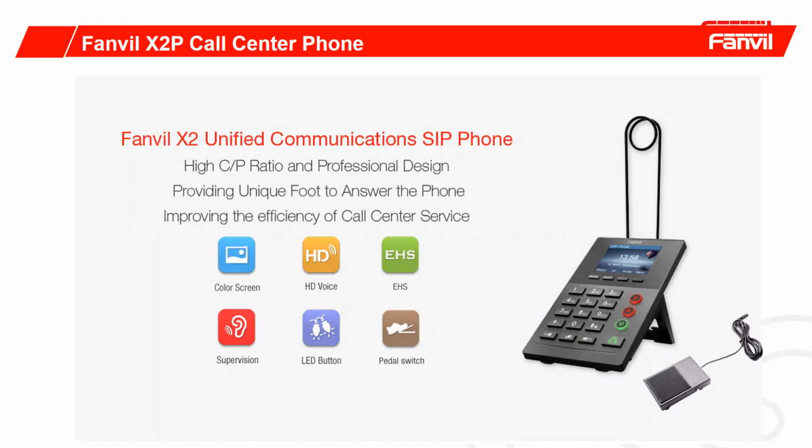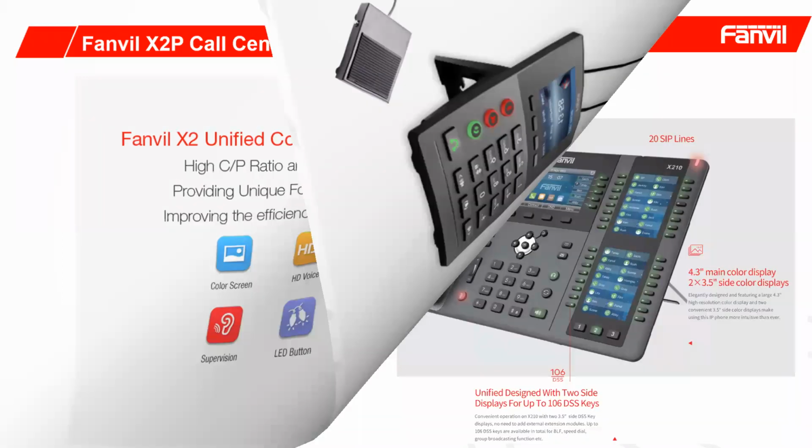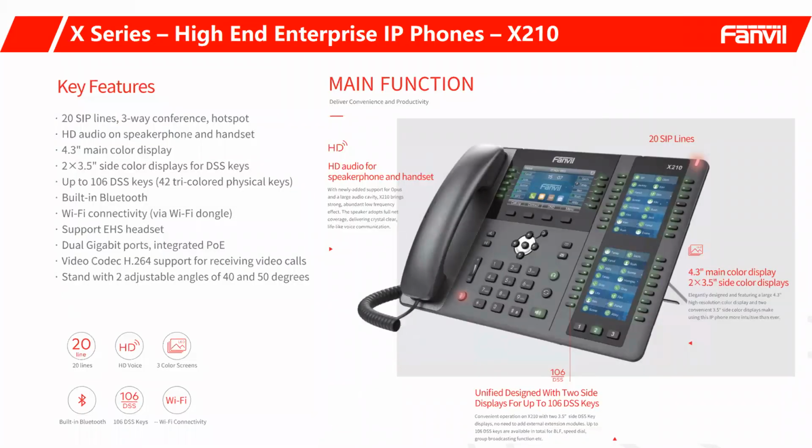Limited desk space is prevalent in all different call center applications. Of course, in your X210 series, you have all the buttons that you actually could ever need. We have everything that supports up to 26 lines and can give you really 106 DSS keys, all the different tricolor keys that you have access to moving forward.